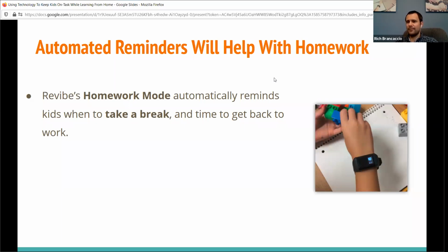Too much of a good thing is not always a good thing because it can lead to struggles and challenges and fights and things like that between parents and kids. So getting a little bit of separation is always good.